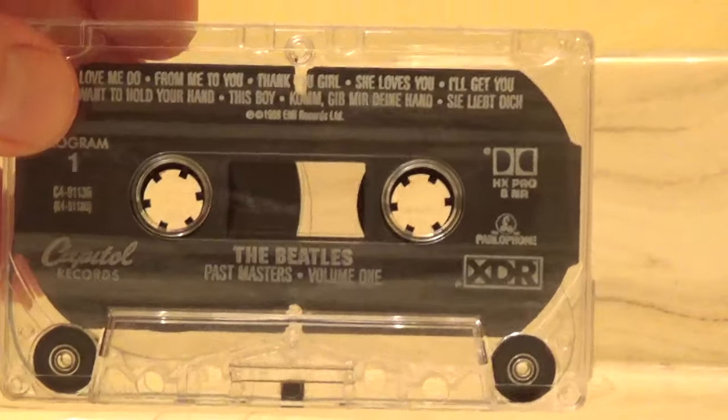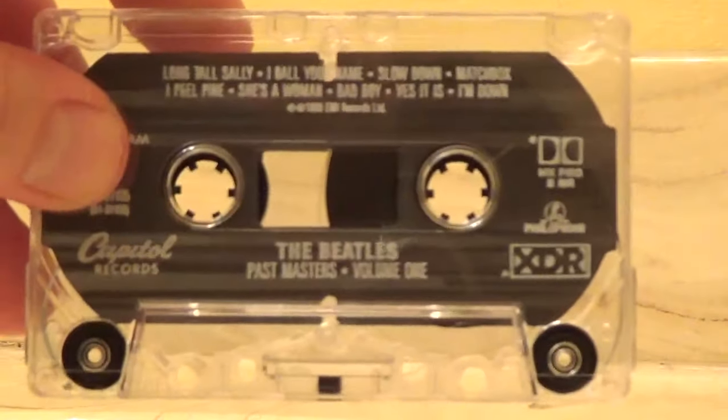Okay. Now you finally get into the clear tapes. Look at that. Isn't that cool? Pretty cool. And then here's part 2. Okay. And then we got a little booklet here. I'm trying to show it to you. Okay. So that's the first booklet. And then the second booklet is right here.